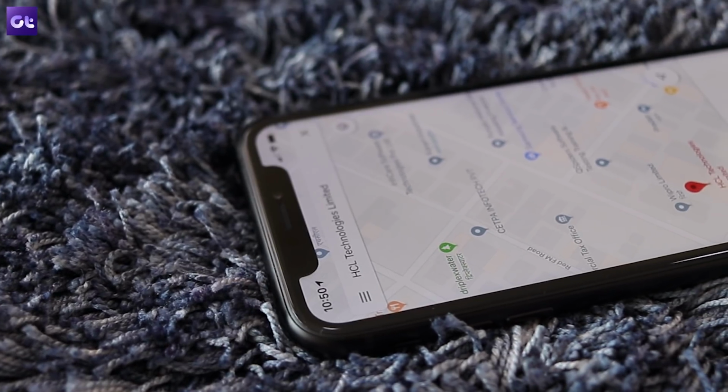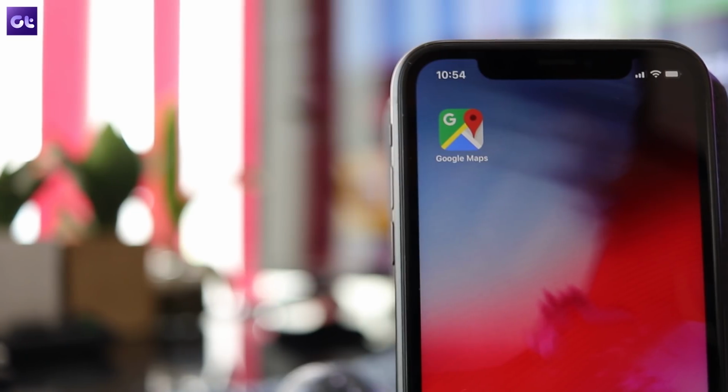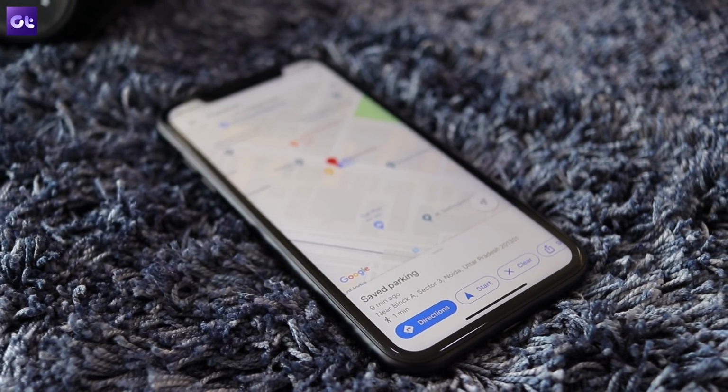Google Maps is definitely one of the most used apps on my phone. I rely on it heavily while driving within the city or traveling outside it. But Google Maps is not just about looking up directions. There is a lot more that this app can do.